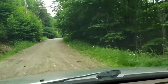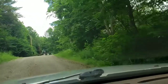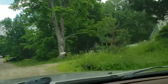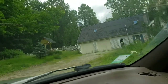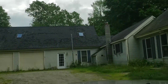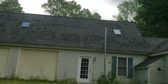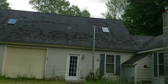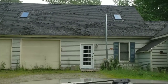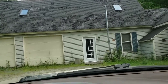It's right here on the right. Pretty cool road to come up into. I like that it's right off the main road. Wow. I'll say it needs a new roof at the minimum, but it's a pretty big house. It's 3,500 square foot, and they want around 150 grand for it. I can tell you right now, I'm not gonna pay 150 grand.